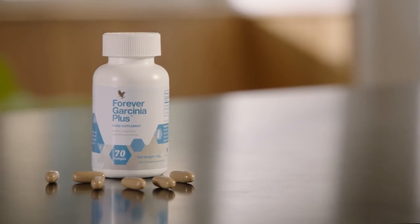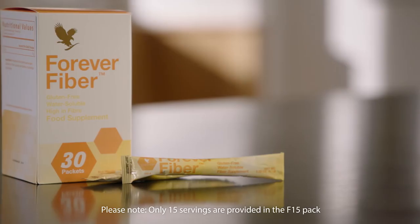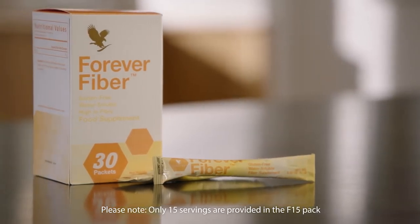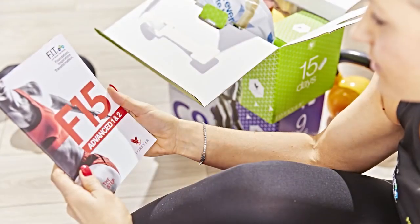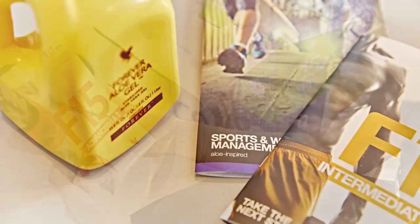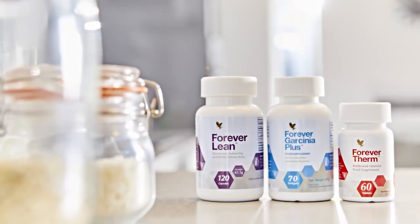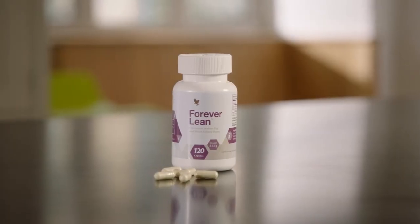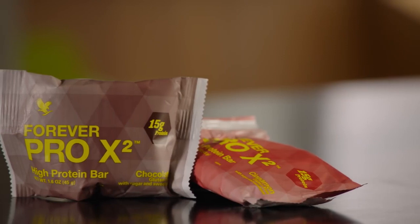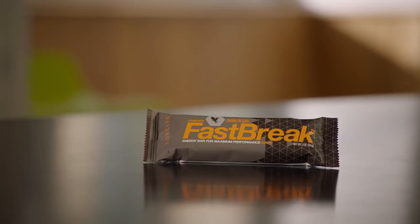A supplement pack containing enough Forever Therm tablets and Forever Garcinia Plus soft gels to last 15 days, as well as 15 packets of Forever Fiber. A level-specific booklet providing product information, nutritional support, and exercise plans. Don't forget, Forever offers a vast range of other weight management products that can be purchased separately, which all offer great benefits while on the program. These include RG Plus, Forever Lean, Pro X Bars, available in 2 flavors, chocolate and cinnamon, and the Fast Break Bar.